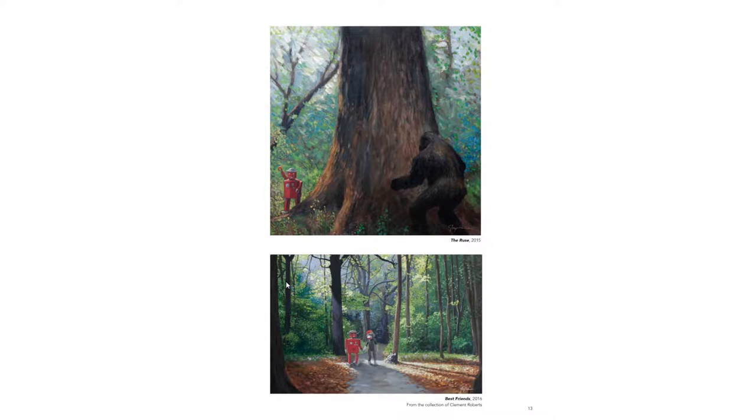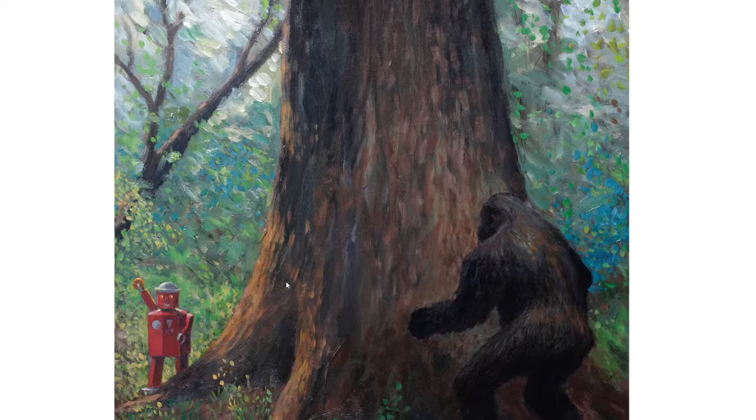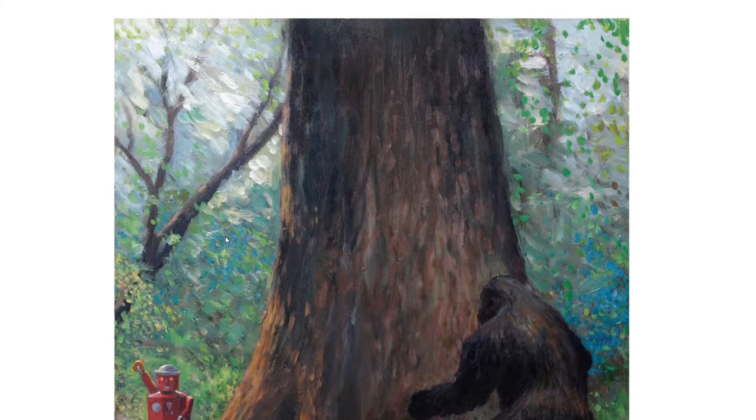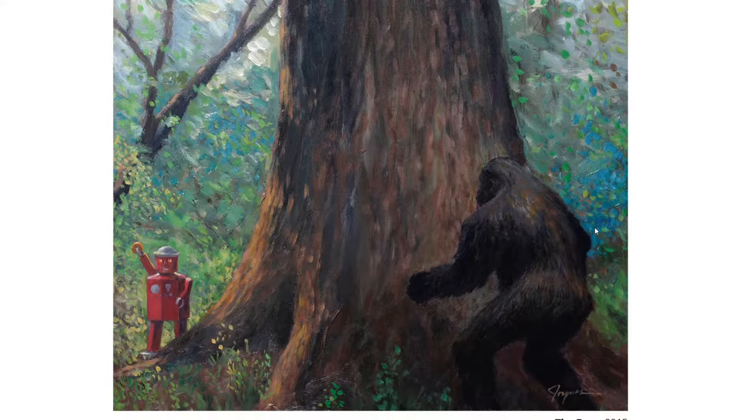Okay, let's take a look. The Ruse, okay. I guess the robot is playing with this ape, or Sasquatch. He's trying to lure him in, or vice versa. Maybe they're just playing around with each other, going like, "Ooh, I'm on this side of the tree." They're just doing the little hide and seek, right? But look at that texture. Wow, look at that blue. That is fantastic right here. I love that hit of teal over here and then over here. That's just gorgeous, man. That is just beautiful.